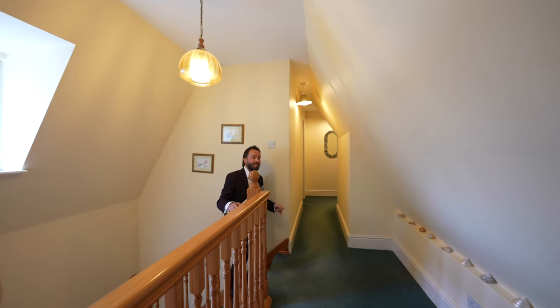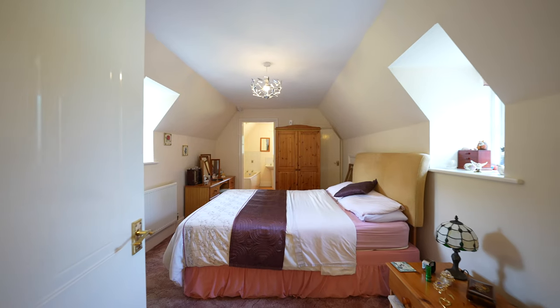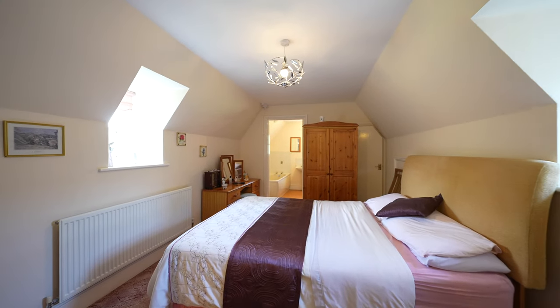To the first floor there is this pleasant gallery landing with 4 bedrooms, 2 with ensuite plus a family bathroom as well.